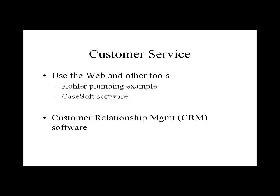This little customer service outfit, that is nothing more than a couple of telephones and computers, gets their 10% as a finder's fee. Customer relationship software is a big thing, and we'll talk about some of that on a posting.